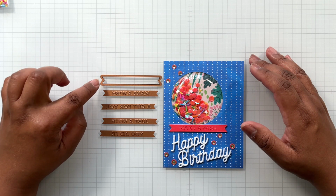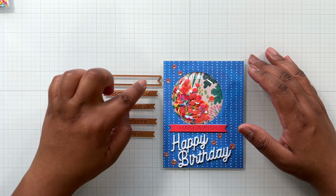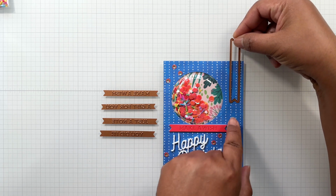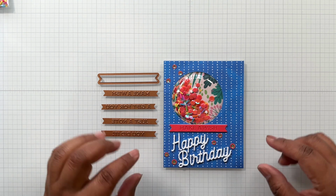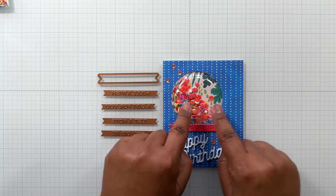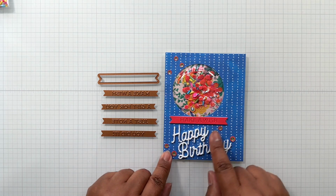Day 11 is this awesome little banner, and you can use this with these drop-ins, and you can also use this with a whole bunch of other sentiments. You can also use it as an accent piece, like just a little banner too. That's also great. I used Make a Wish. So I had this little dome, filled it up with all my goodies, put the sentiment here, and it's like, make a wish underneath all of this fun confetti shaky goodness, and then happy birthday.